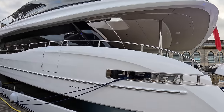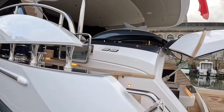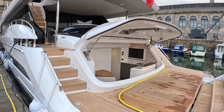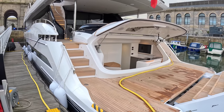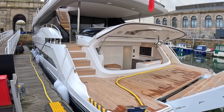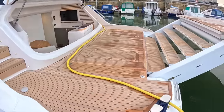It's a nice piece of kit. And the other interesting thing about this is, although it is a 95-foot boat, they've actually kept the load line length and the hull length below the 24 meters. So for crewing and that kind of stuff, it just keeps the cost down and keeps the whole boat a little bit more accessible. We're going to step on here via the bathing platform.